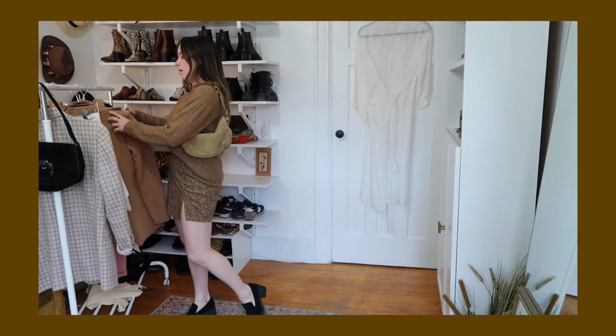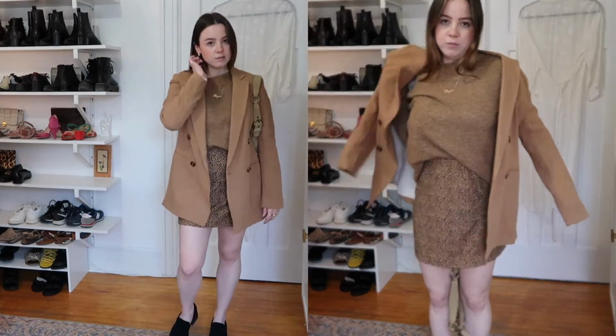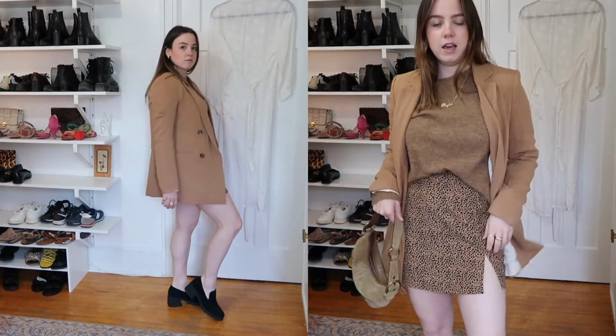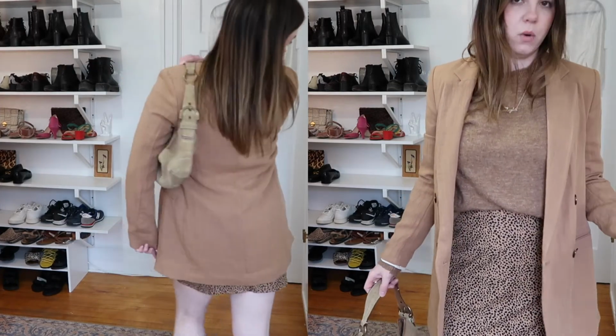Add the blazer on. I love wearing all brown. Whenever I am doing a tonal look, I truly just go to the warm tone brown family. I just think it looks the best. It's just so creamy and you kind of look like you want to take a bite out of your outfit. I like this because the skirt and the blazer are the exact same tone. And then this sweater is slightly different. It's slightly cooler and a little bit darker, but it works.